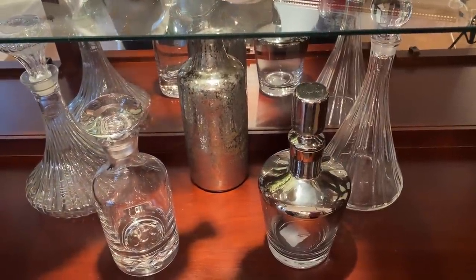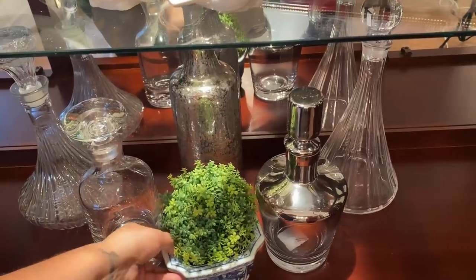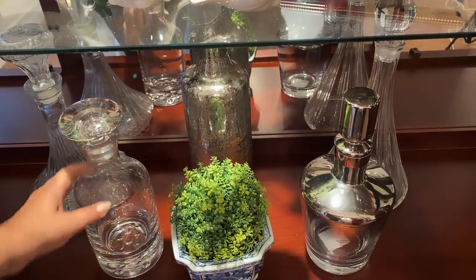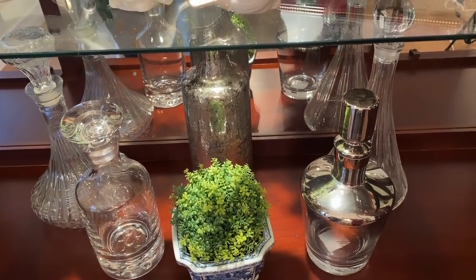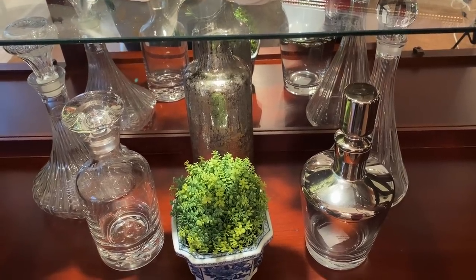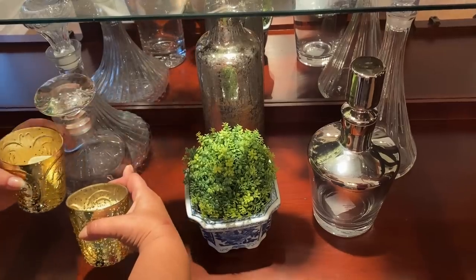The trick to this, when you're adding a collection, is tie it in with something. And that's exactly what I did. I found this tiny little pot at a thrift store. I think it was a dollar, I'm telling you. And I just added a little greenery to it. And now it all ties in together.